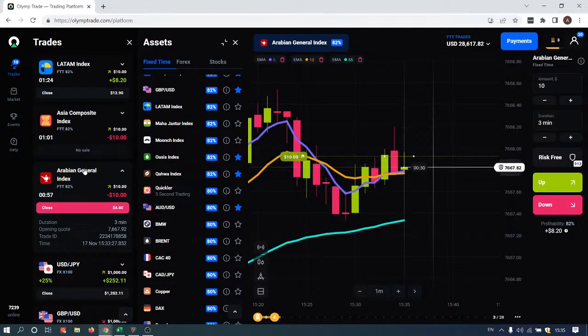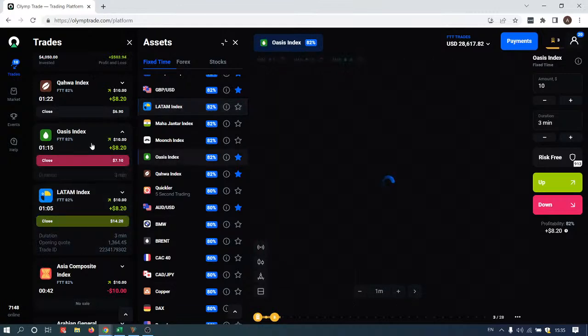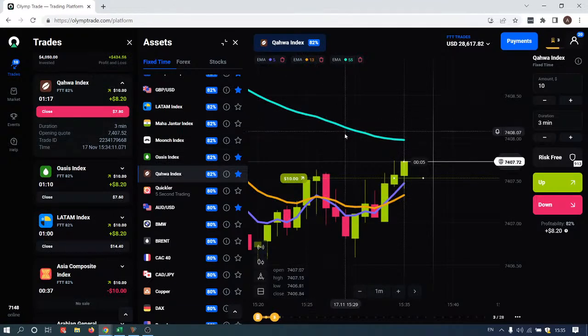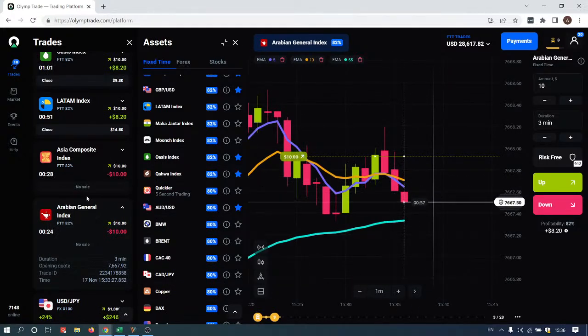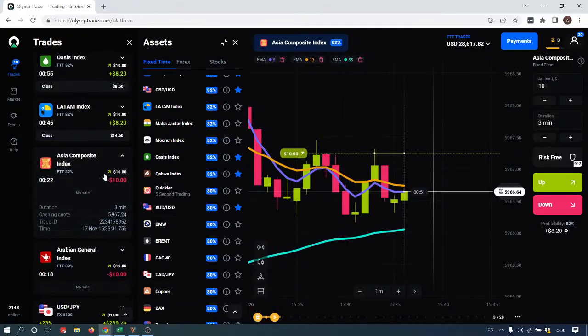Right, so Arabian General Index. Should I cancel this trade or not? I don't know. Do I still have a chance? All right. I don't want to be canceling this trade. So this one I'm pretty sure is going to close with a profit. All right, Oasis, let's say a 60 to 40% chance of winning, and also Kahwa the same. But maybe, okay, no, it's not going to happen here on Arabian General Index. Asia Composite Index, probably not.